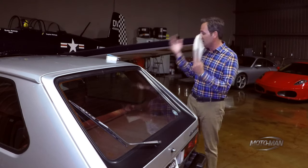Now, here's the reality of the situation. A 2,000-pound car meant to be an econobox daily back in the mid-70s to the early 80s, you're not gonna see a huge difference in the structural rigidity of a car with or without a sunroof. I would argue the same thing with modern day performance cars.